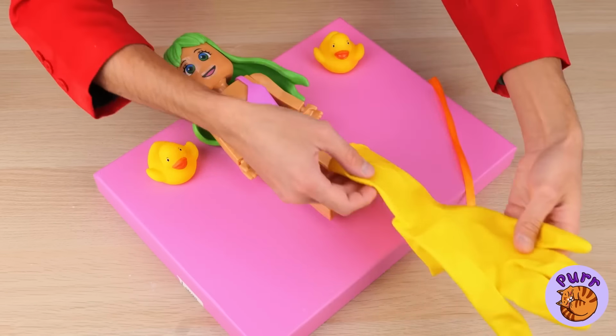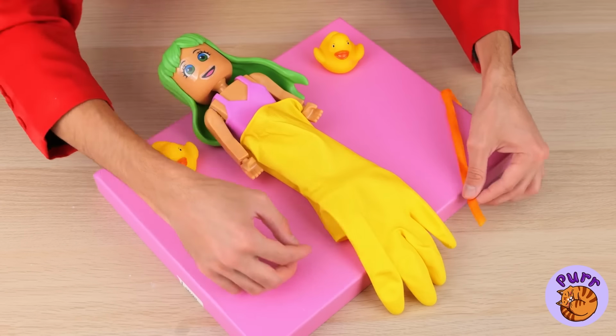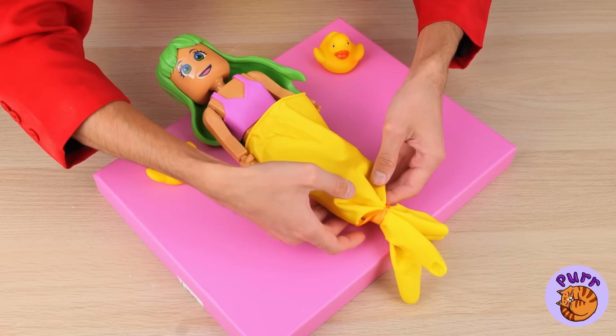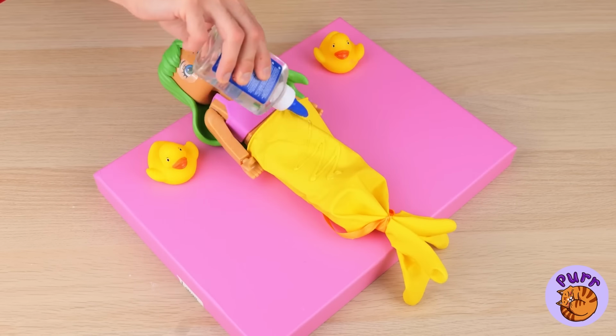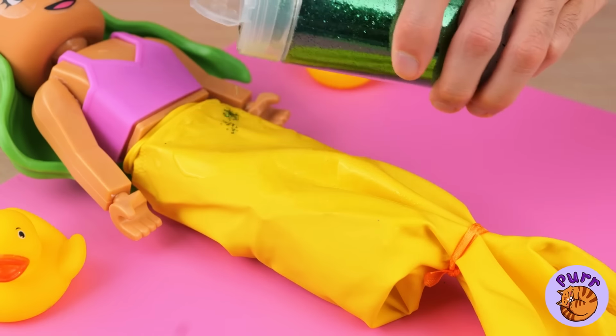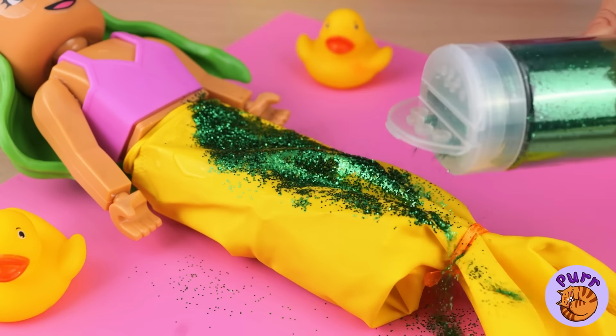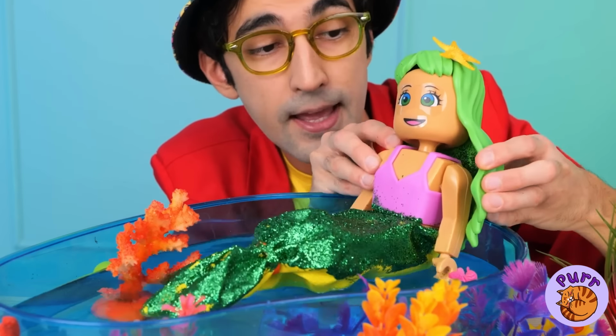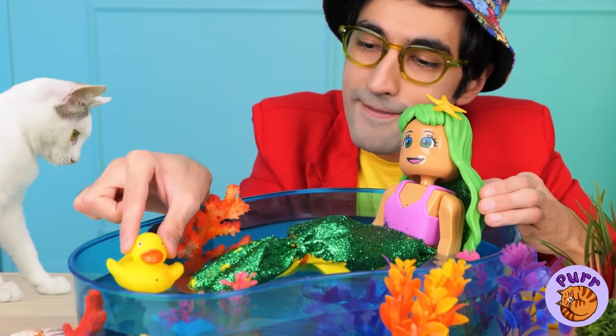Now cover her legs with the glove. And tie up all those loose fingers. Pour on some glue, spread it out, and it's time for glitter. Keep it coming. Our little mermaid could use a dip in the pool.